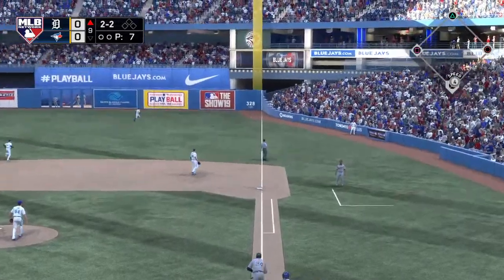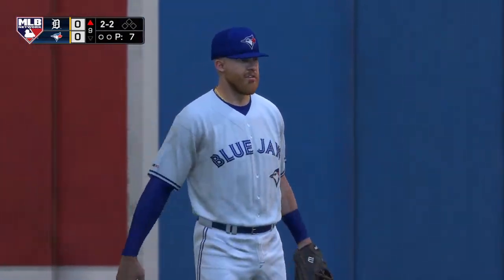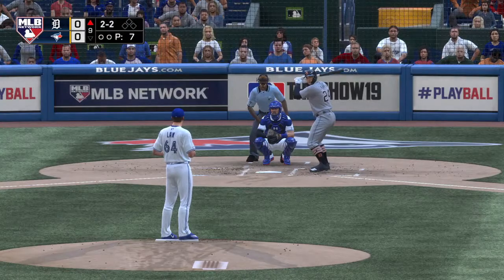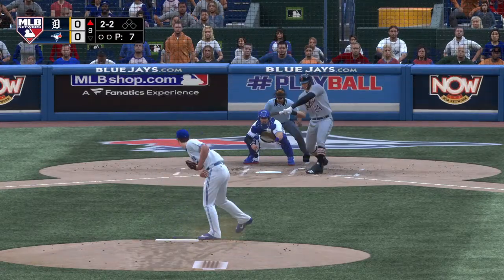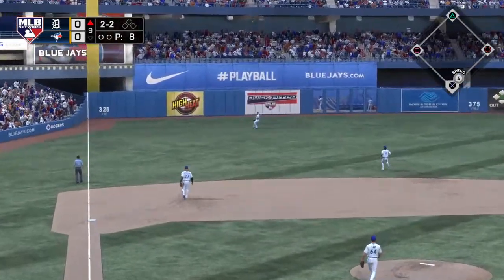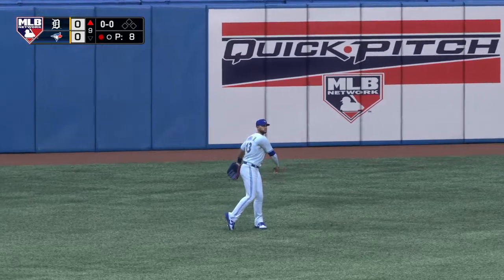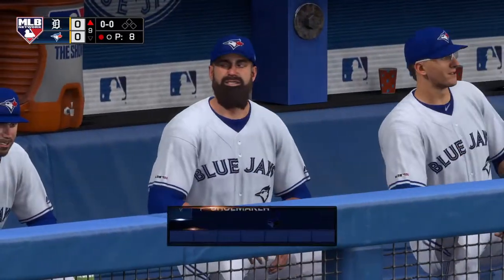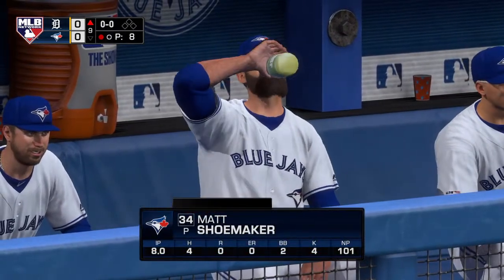Hit hard to the right. Just foul. Line drive to left. And Cabrera's now 0 for 3 as he's retired again for the first out. The Blue Jays are into their bullpen now as there are the final numbers for their starter.